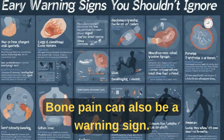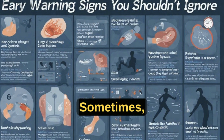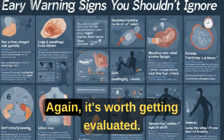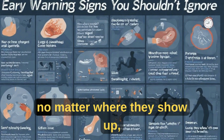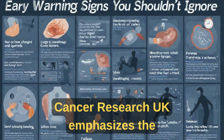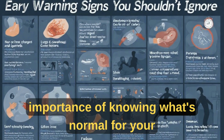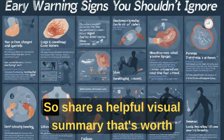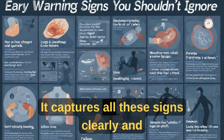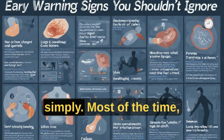Bone pain can also be a warning sign. Sometimes it's associated with blood-related cancers. Again, it's worth getting evaluated. Ongoing infections, no matter where they show up, can also be important to track. Cancer Research UK emphasizes the importance of knowing what's normal for your body. They also share a helpful visual summary that's worth printing out and keeping in plain sight. It captures all these signs clearly and simply.